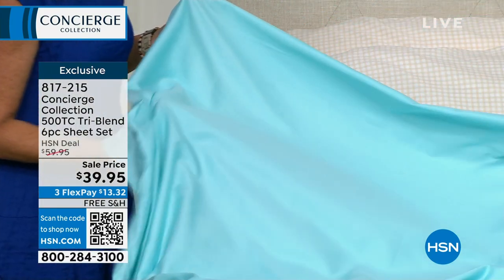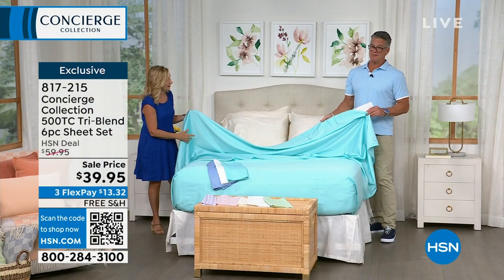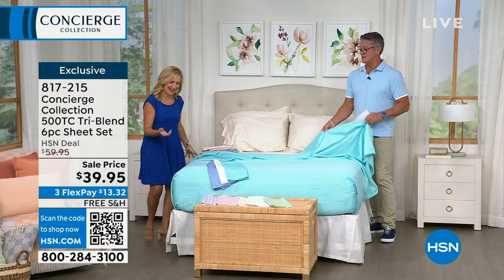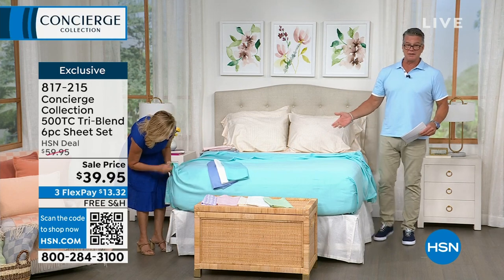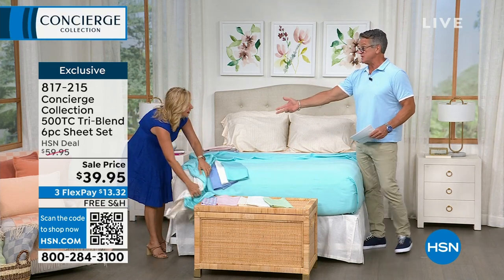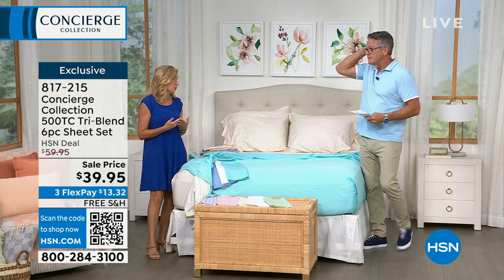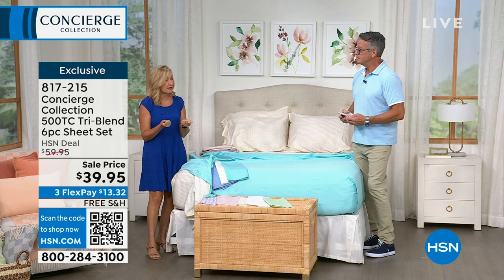Honestly, it's a matter of taste, but if you are a cotton snob like me, you will love these. Probably a lot more affordable than pure cotton or a cotton and Modal blend, which would probably cost double the price. The cotton actually gives a little structure to the Modal because it's pretty flimsy, that fiber.